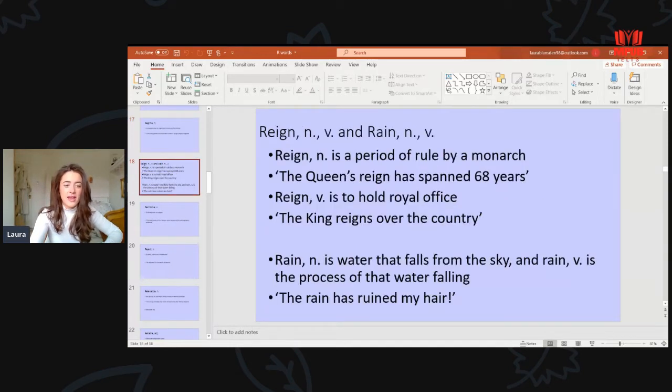Okay. Then I've got the difference between reign and rain. They're both pronounced the same. In the first instance, we've got that silent G. The first one is reign, a period of rule for a monarch. So the Queen's reign has spanned 68 years. And also the verb to reign is to hold royal office, so the same as holding a period of rule.